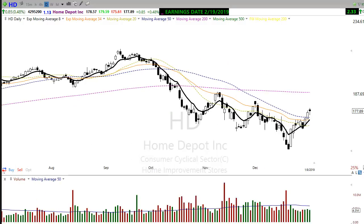Stock needs to be reversing its downtrend. Downtrend has been broken. Reverses back above the 50-day moving average. Anybody see the inverted head and shoulders pattern in here?